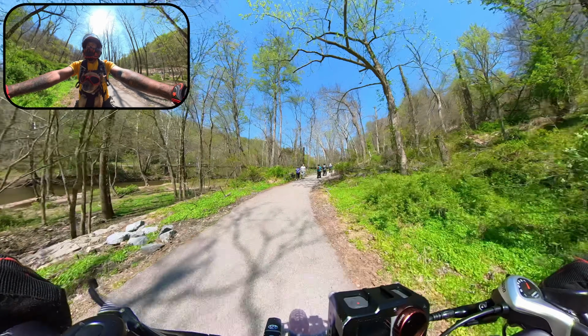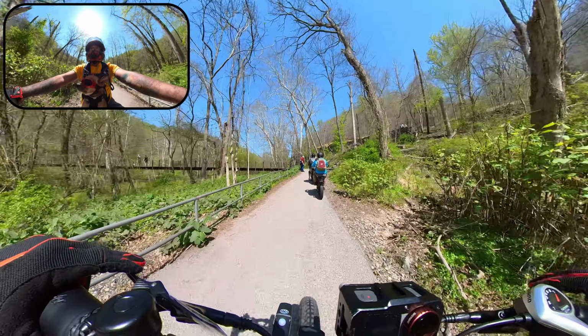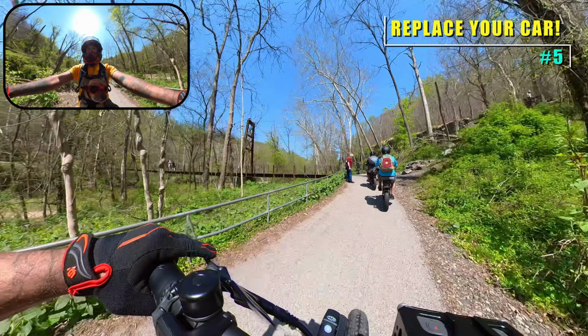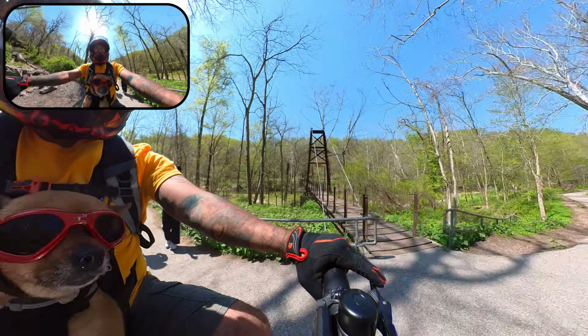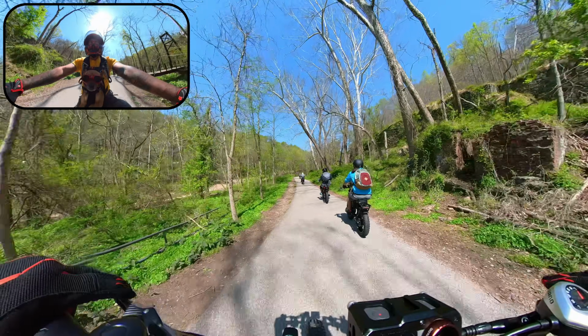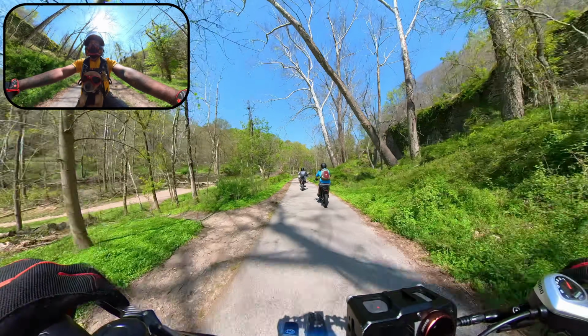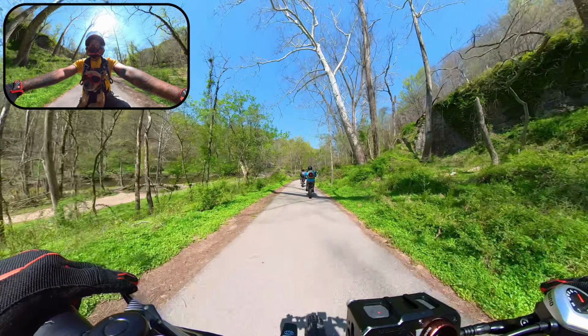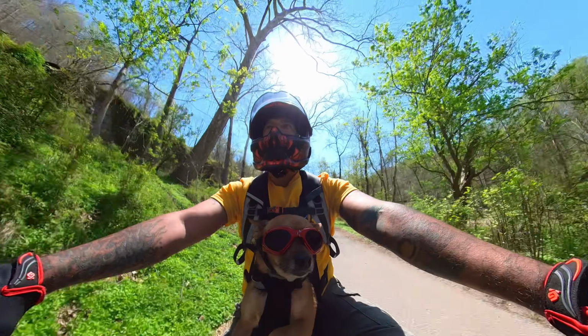All right, you guys, so reason number 5 to go with the Ariel Rider Grizzly is that it can literally replace your car. This bike can replace your car. How you doing? If you live in a major city, easily replace your car. Or if you don't have a car, you don't need to buy a car. Get an e-bike, no registration, no insurance in most areas. You know, check with your local guidelines.